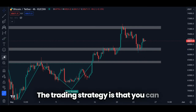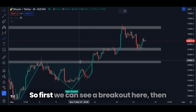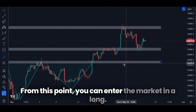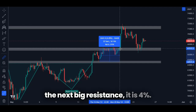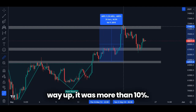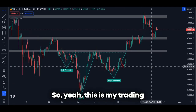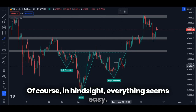The trading strategy is that you can long after the confirmation of the breakout. So first we can see a breakout here, then you have to wait for a retest at the previous resistance to turn it into support, and from this point you can enter the market in a long. And if you did it from here, to the next big resistance, it is 4%. And if you trade it all the way up, it was more than 10%. So that is an insane trade to make, especially when you do it with leverage, just like me. So yeah, this is my trading strategy, and it is very easy. Of course, in hindsight, everything seems easy.